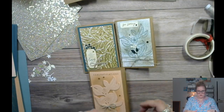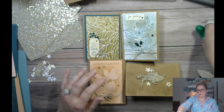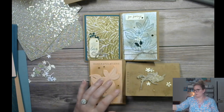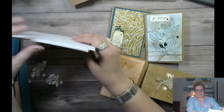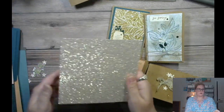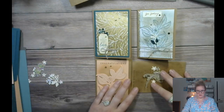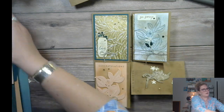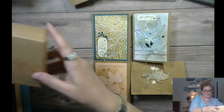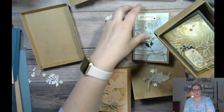So I hope these have inspired you to try something new. I have a ton of this paper left. Gotta find something to do with all of this. So hopefully you guys grab some and find fun ways to use those. And again, this all fits inside of this awesome box.